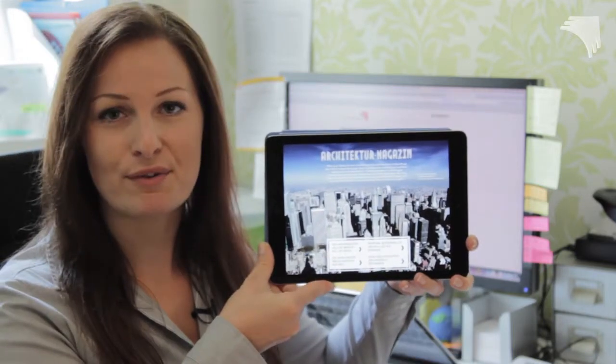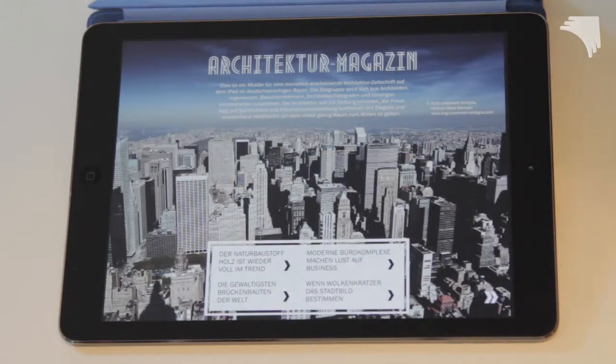In order for you to visualize my app service, I created a dummy magazine for the iPad. And this is it, and I want to show you through it now. So this is the front page of the dummy magazine for the iPad app.